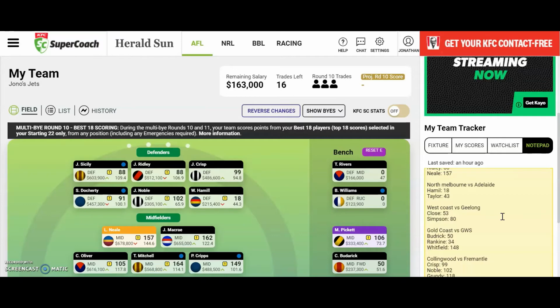So my players from this game were Close and Simpson, 2 Geelong rookies. Close was okay with 53, and Simpson was excellent with 80. He even had to go off for an extended period of time in the last quarter to get 8 stitches in his eye, and still managed to keep playing, which is really good. So now Gold Coast versus GWS.